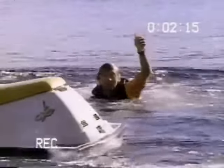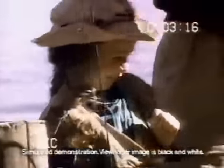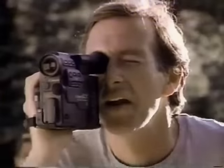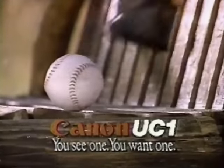Remember our whatchamacallit? Oh, check it out. This is great. How about that thingamajig? And that doohickey. Whoa! At Lake You Know Who. Bring the fish. I caught this one. With what's her name? You'll never forget your big moments with the new UC1. Nice catch, Dan. It's the smallest, slimmest Canon 8mm camcorder yet. Why don't you call the who's or what's it? The Canon UC-1. You see one, you want one.